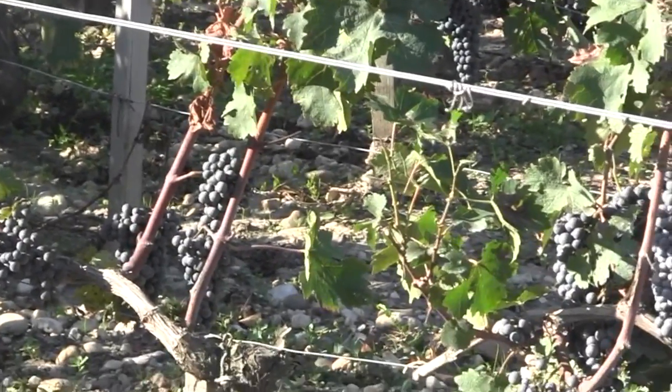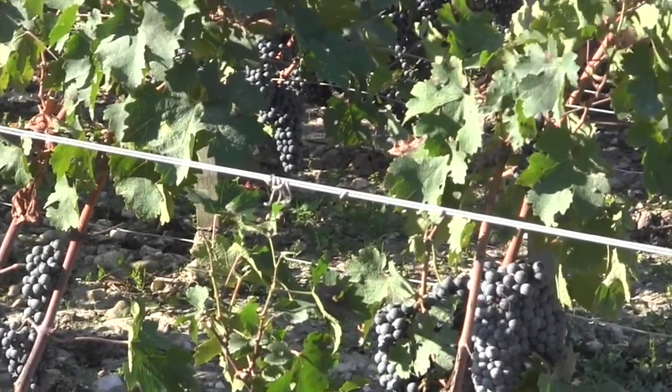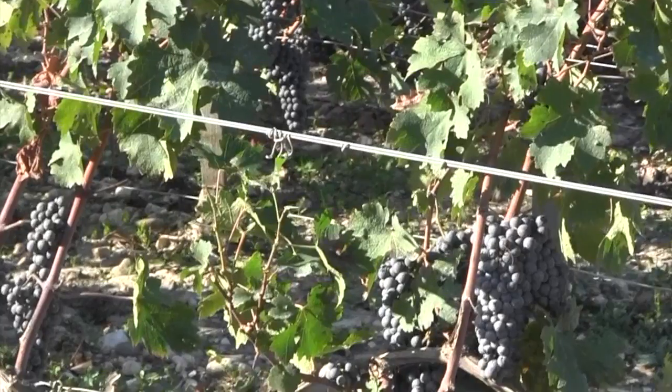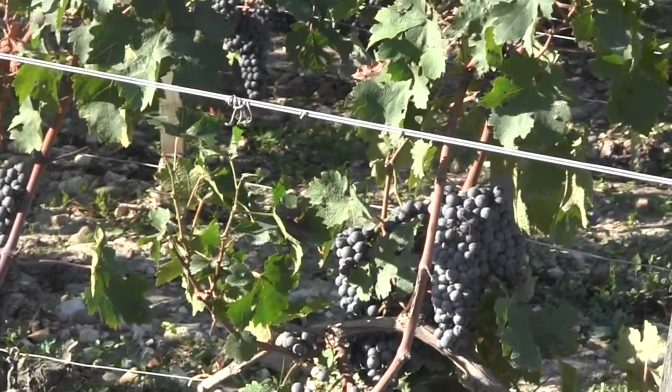Cabernet Sauvignon needs the longest until it's finished. So we started harvesting last week. The Merlot is nearly finished, maybe like 1 or 2 more days. And then we start to pick the Cabernet Franc, Petit Verdot, and then Cabernet Sauvignon.